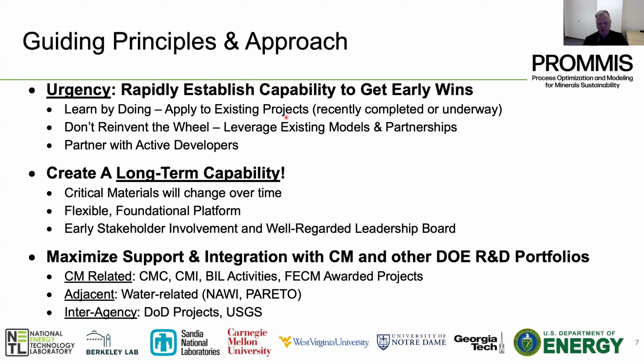So what we know about critical minerals and materials is that what might be a critical mineral now may change in 6 months or 2 years. 2 years from now, we may have a completely different list of critical minerals, or new things may be critical. So the goal of PrOMMiS is to provide a flexible and foundational platform that we can leverage as we face new challenges in the future.